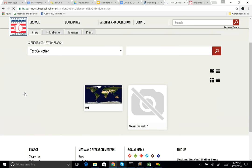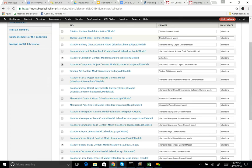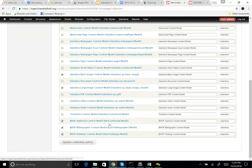And if I look at a collection and I go to manage and I select collection, it will show me all of the content models that I'm allowed to use. Among them, you'll see here, content models that we built for MARC authority records, bibliographic records, and holdings records. In the end, we ended up embedding holdings records in the bibliographic records at the Hall, but you could choose to do so separately and make compound records out of bibliographic items and their corresponding holdings records. It's all a matter of how you want to approach it.